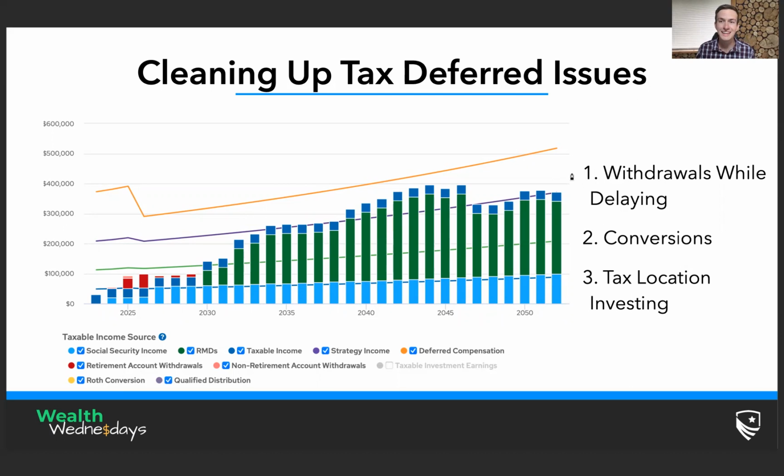Well, first off, delaying Social Security allows us to take withdrawals primarily from our tax deferred accounts. So if you need $70,000 worth of income, you can now pull $70,000 from your tax deferred accounts. That's going to help minimize RMDs. Why would we want to do that right now? Well, the Tax Cuts and Jobs Act is an optimal zone where we actually want to be paying more in taxes to avoid paying more in taxes down the road. We're going to have to pay them sometime. We want to pay them in an optimal tax environment.